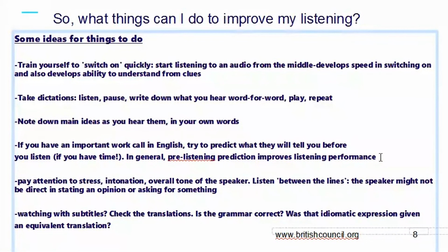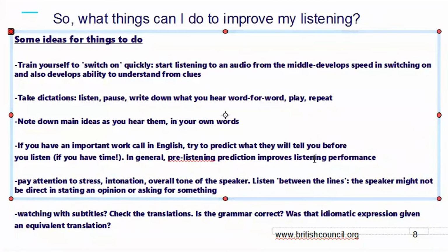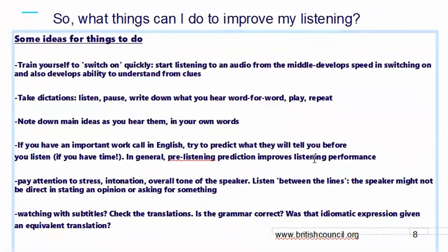Well, this is a difficult question, and I'll come back to some questions in a few moments. But the question that I asked, like, why does prediction improve listening performance? Is really a difficult one. But basically, when you predict, you have a reason or an extra reason for listening, right? So a lot of the times we just listen to get the main idea, but when we're predicting, we have an extra reason for listening.